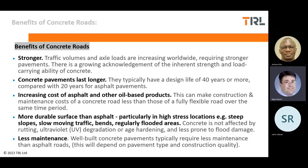Increasing cost of asphalt and other oil-based products. As you say, if you're in a country that doesn't produce its own oil or bitumen, then you have to import it at great cost. More durable than asphalt, particularly in high-stress locations. As I said, for steep slopes, slow-moving traffic, bends, or regularly flooded areas. And depending on the type of concrete pavement, less maintenance, particularly CRCP.